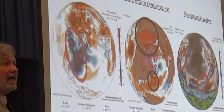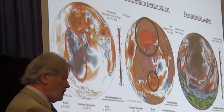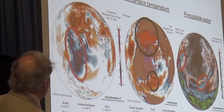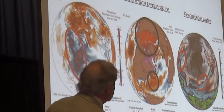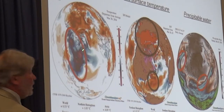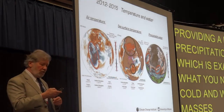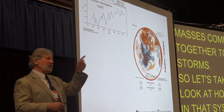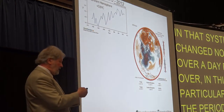And in fact, the Gulf of Maine has been warmer. And if you look at where precipitable water, moisture available for storms goes, it's making its way farther north in the Pacific because it scoots up around the coast and around that cold air as the jet stream moves farther north. And in a place like Maine, it also scoots up around the outside of this cold air mass, providing a lot of precipitation, which is exactly what you need when cold and warm air masses come together to create storms. So let's take a look at how things in that system have changed, not just over a day, but in this particular case, the period back to 1975.